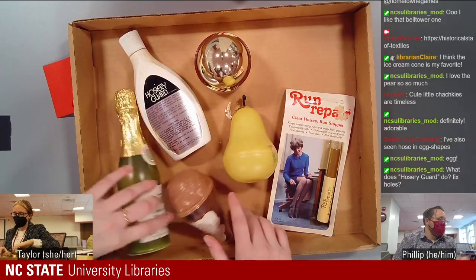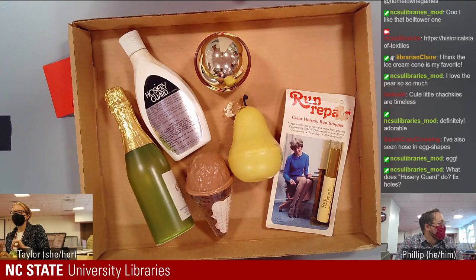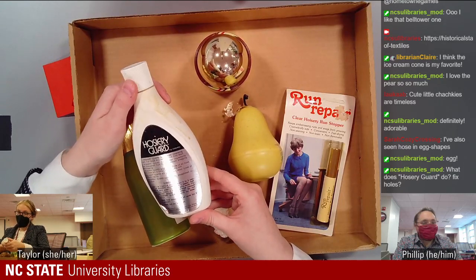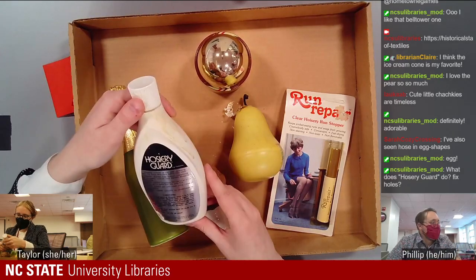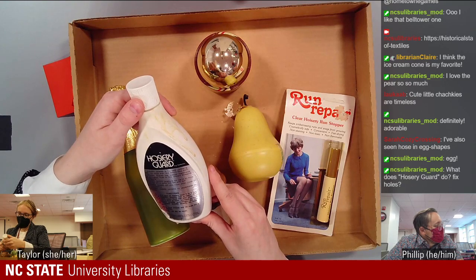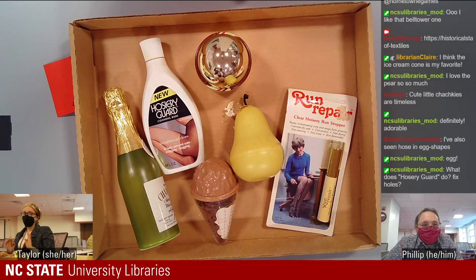So I pulled out the different packages. The other fascinating thing is all the different products that they marketed towards people who were buying hosiery. So I'm glad someone asked that. This is Hosiery Guard by Gillette. I'm sure all of you are familiar with Gillette, the shaving company. It says, Hosiery Guard is the new cleansing bath that helps stop runs before they start. It has special ingredients to strengthen hose and prevent snagging and bagging. So basically, it's supposed to cleanse and strengthen your hosiery all at once.